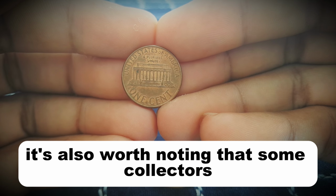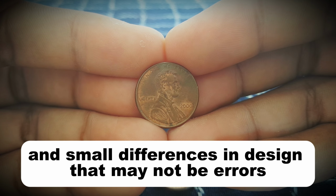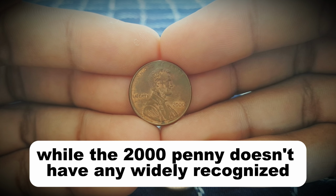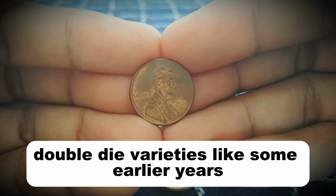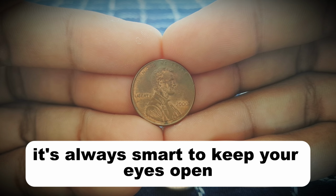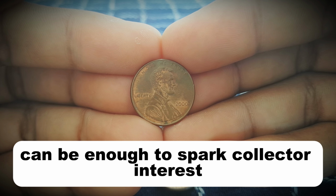It's also worth noting that some collectors look for die varieties and small differences in design that may not be errors but are still collectible. While the 2000 penny doesn't have any widely recognized double die varieties like some earlier years, it's always smart to keep your eyes open. The tiniest change in detail can be enough to spark collector interest.